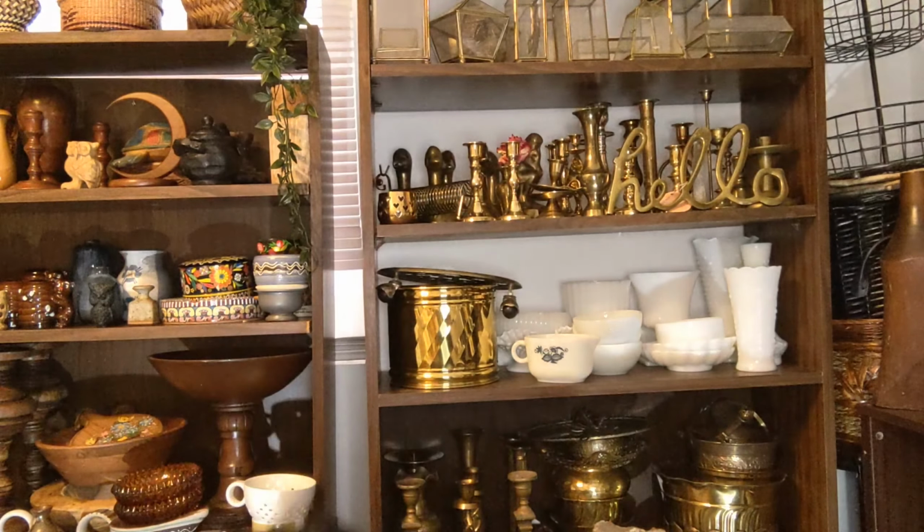Let me pause here for a minute. So some of the items are here, very small, so I'm just gonna grab my whole basket here with the items, so I don't have to be going back and forth. But this is cold. I'm wearing shorts.